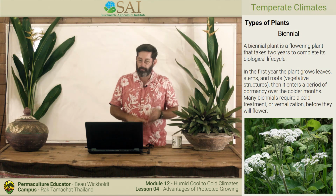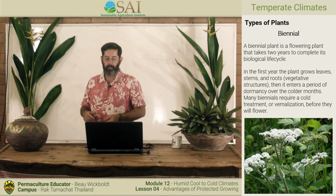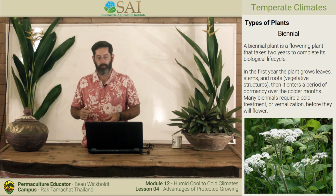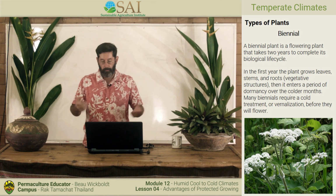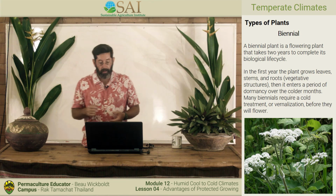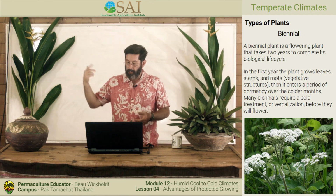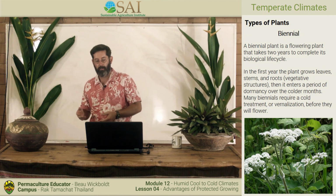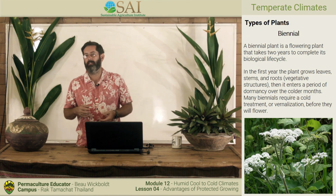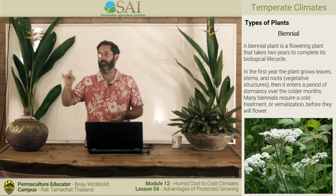So, biennials. A biennial plant is a flowering plant that takes 2 years to complete its biological life cycle. In the first year, the plant grows leaves, stems, and roots, which we call vegetative structures. But then it enters a period of dormancy over the colder months. Many biennials require cold treatment or vernalization before they will flower. What that basically means is like stratification. The seed, if it doesn't go through winter or freezing, won't germinate.